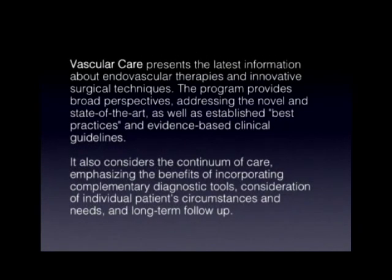This is a meeting that often seems to focus on endovascular therapies, but it balances that with topics of surgical techniques. And this year we're focusing a little bit more on vascular medicine, in part because of some of the feedback that we've had from previous attendees. We hope that the program will provide some broad perspectives addressing not only the state of the art, but what's the current consensus on best practices based on evidence in the medical literature.